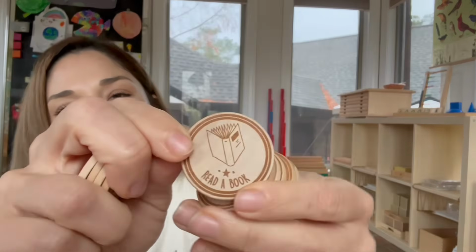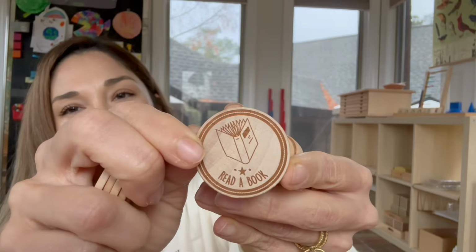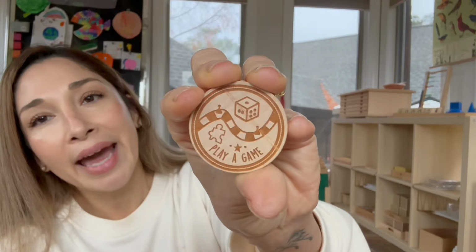There's quite a few you can choose from. This one says read a book. You can read a book together. You can watch your favorite show. They get to pick dinner. You get to play a game. There's so many to choose from. This was a wonderful stocking stuffer for my son. We've had this for quite a few years and we still utilize them. This is one that's kind of dear to me, as I get to make really beautiful memories with my kids.